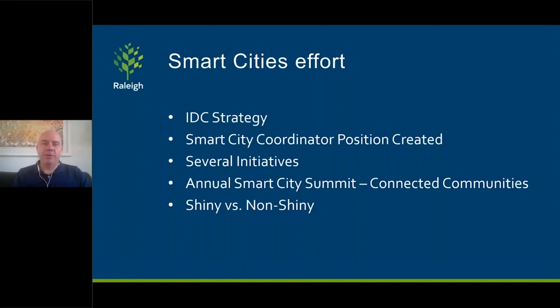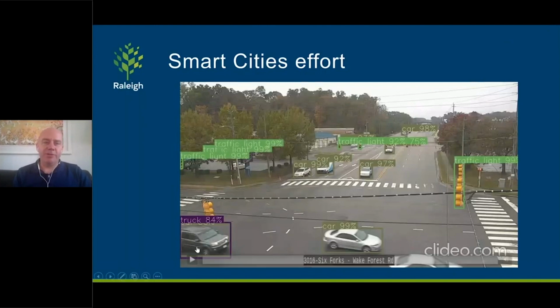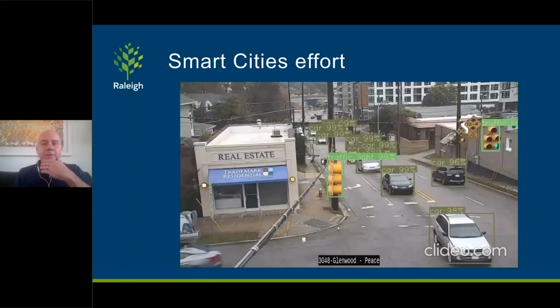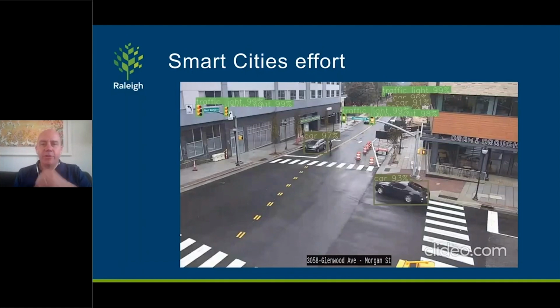So one of our shiny initiatives, but yet it's still kind of a good cost conscious effort, is we are using our traffic cameras to analyze traffic so that we can do traffic studies, whereas before we spent a lot of money hiring vendors to do traffic studies for us. So one thought was, we could use this traffic analytics and count these cars ourselves. So that's kind of an example of a shiny initiative but is actually cost savings.